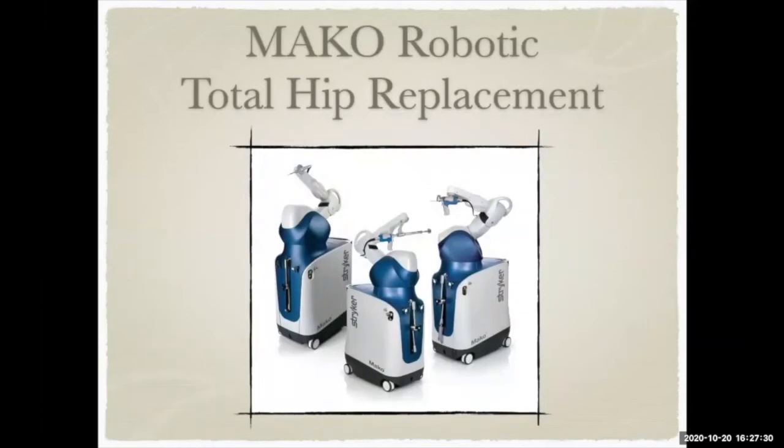So come robotic surgery. This is the Stryker Mako platform, and what you see here are 3 robots. The one on the far left of the screen is a robot used for partial knee replacements. The one on the far right of the screen is a robot used for knee replacement surgery, total knee replacements, and the one in the middle is used for hip replacement surgery. But this is what they look like.